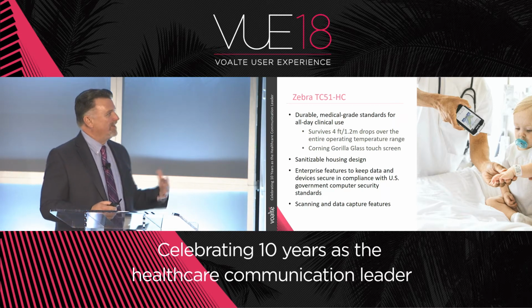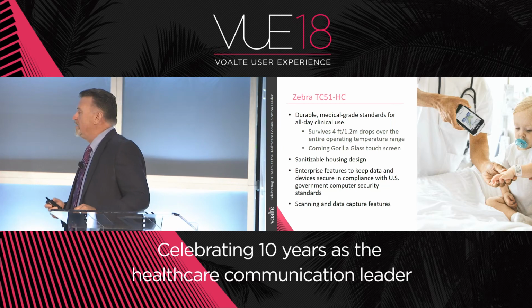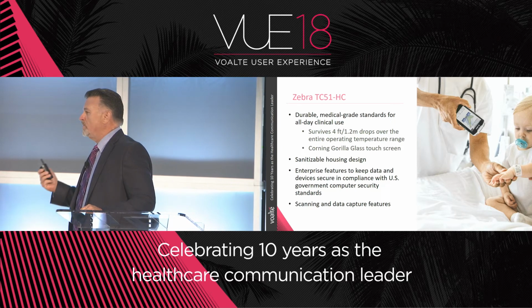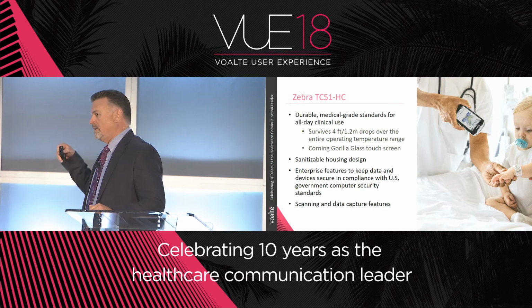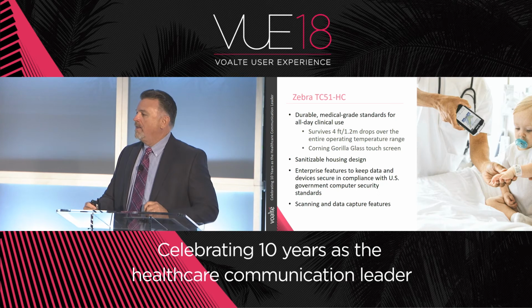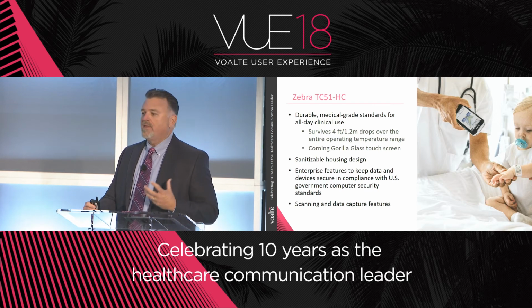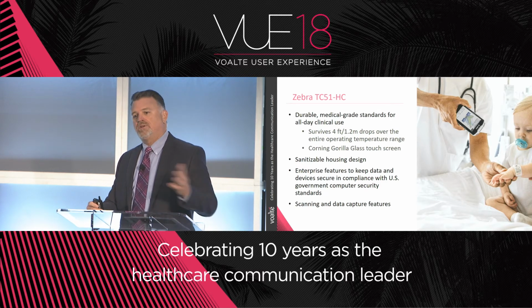We support these devices, and I wish I had put a slide in here about the number of tickets we were getting on a daily basis for broken devices, because that number has plummeted since these are very durable. The other number one thing they like is that we have 12-hour shifts, 7A to 7P, 7P to 7A. The device holds its charge for that entire 12-hour shift. They hand it off to the next person, switch the battery, and it lasts for the next shift.